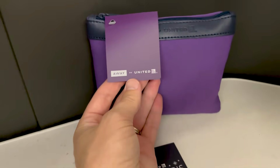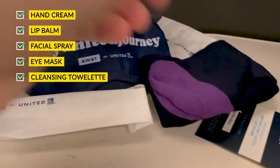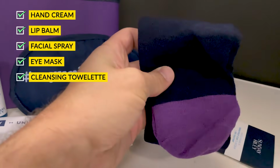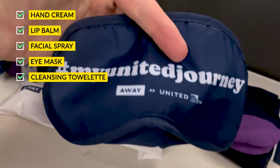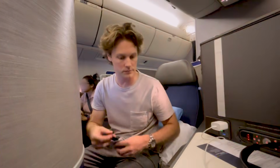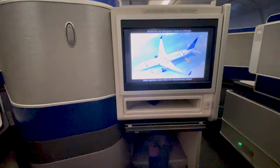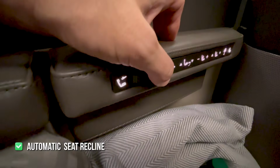Now, this is older. It's actually a little bit older of a flight. So this is not the current 2025 amenity kit, but the actual things that you get in it are the same. You're still going to get the hand cream, the lip balm, the facial spray, the eye mask, the socks. All of that's going to be the same. And the bedding is consistent. This is the same bedding that you're going to get now as you would have when I flew this about a year and a half ago.